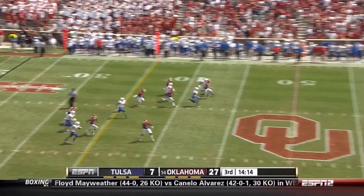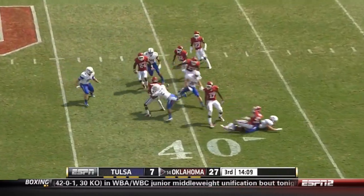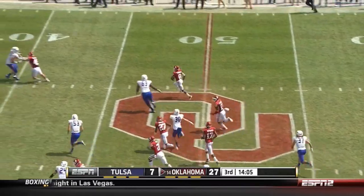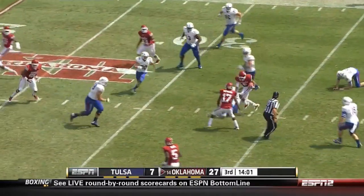Parks, the punter. And this one is returnable for Saunders. Spins away and goes back middle. He's got great open field speed. Saunders, the cutback, still going.